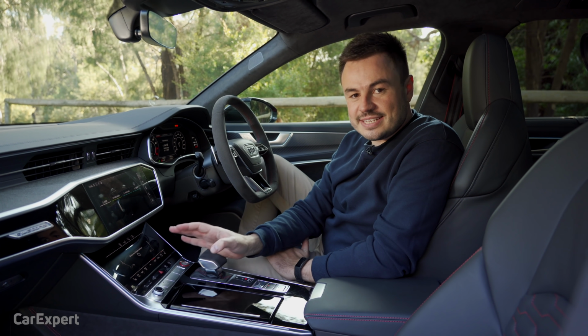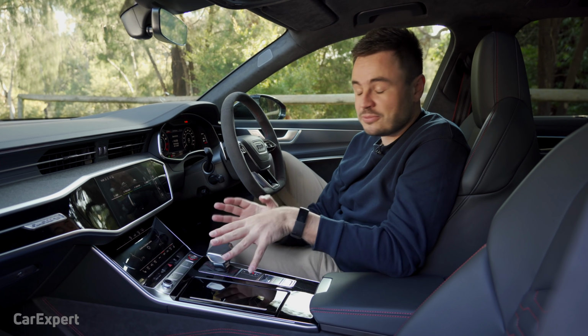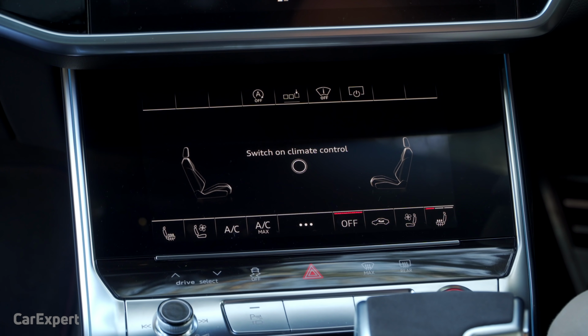If you do want to see a detailed review of MMI, you can simply click up here where I take you through all of the menus and how it all works. But let's jump down here to our climate control screen.